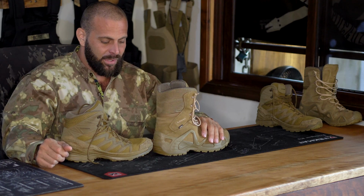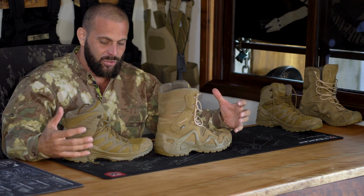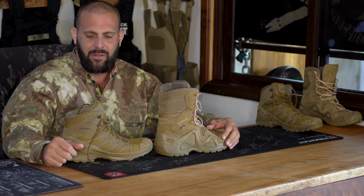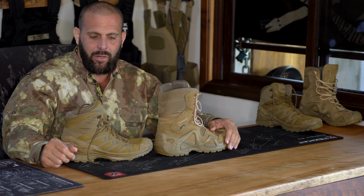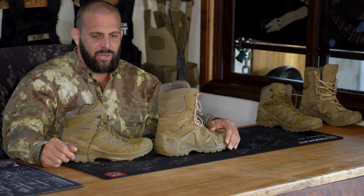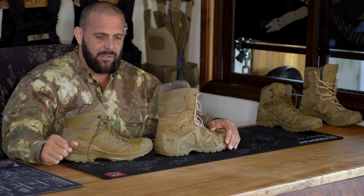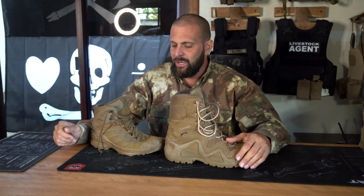And I will close out by saying the only people that may not like these boots or consider them to be the best boots are those looking for a job site boot. As far as a construction worker or a welder, we're going to have to discuss other types of footwear, because these are definitely not the best for that.